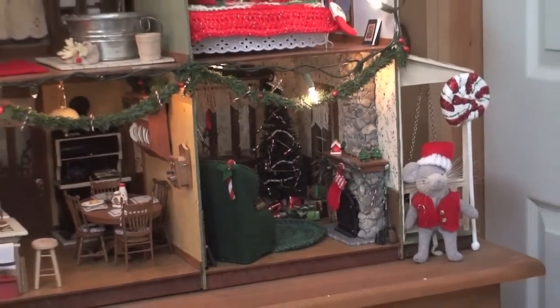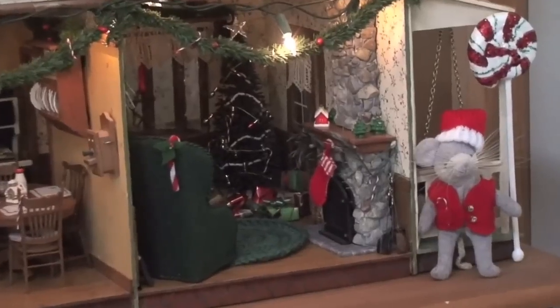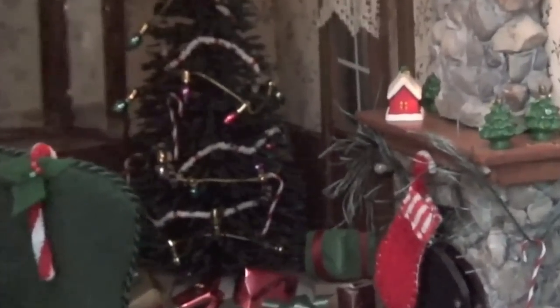Now, I don't know which room you want to go in first, but the living room is right beside me here. And that's a real stone fireplace made with real stones. And I have a beautiful Christmas tree this year, my first big Christmas tree. And so far, looks like I got quite a few presents, and Santa hasn't even been yet.